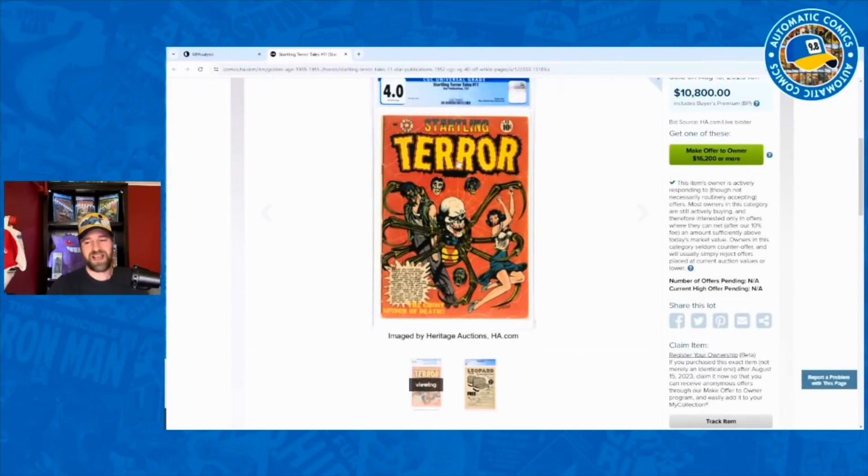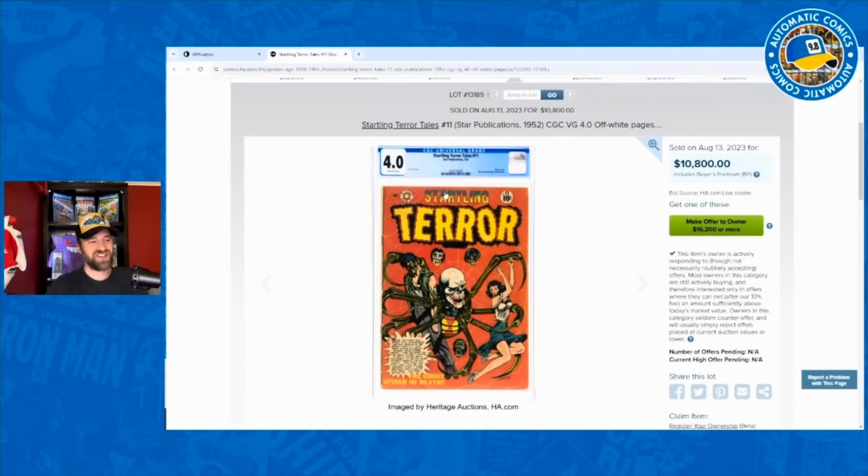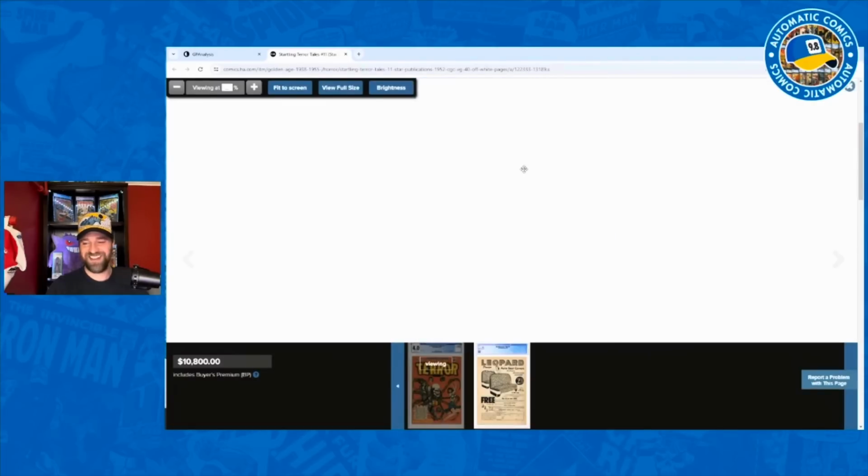This is the black variant. There's another one where this background here behind Terror is blue. The black one is much less common. It tends to go for more money. But just a cool book that maybe you don't see every day.